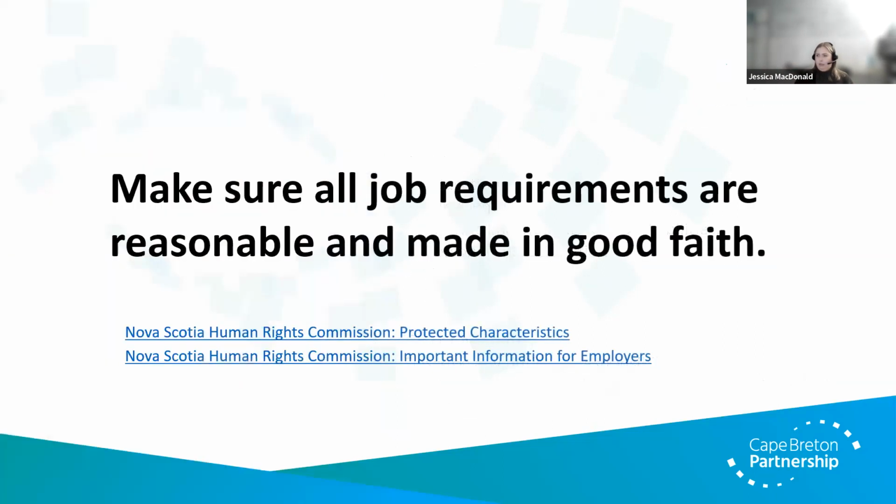Okay. And building off of that, just wanted to add this in here. I said a few things about bona fide and duty to accommodate, those sorts of things. Those are things that you should know as employers, what that means. This isn't really the focus of this session, so I didn't build much off of here, but I wanted to mention it and provide you with links because it's really important that you make sure when you're writing these job descriptions and postings that all of the job requirements are reasonable and made in good faith.